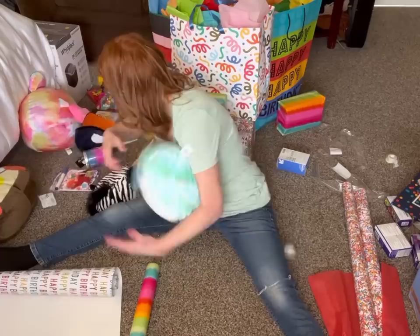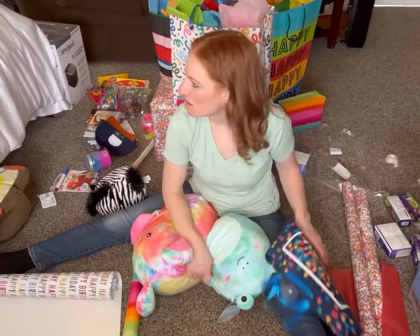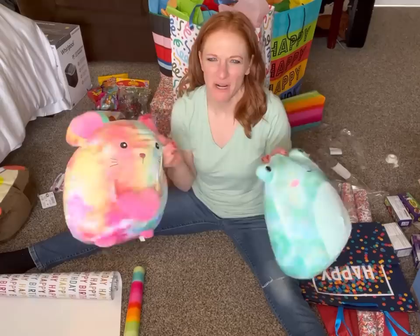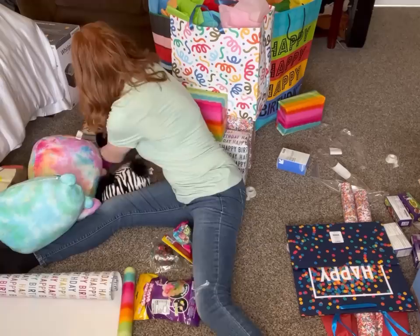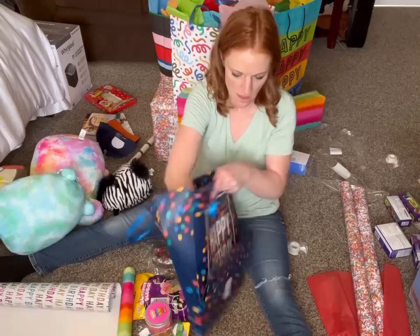I should have gotten one more gift bag. You know what? Maybe I'll just leave these guys unwrapped, around the presents. I don't know. Because I want to put all of the slime and squishies in this gift bag. But I got time. It's only Wednesday. I could go get another gift bag.